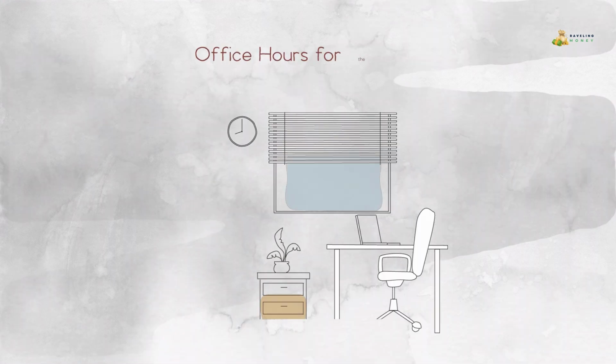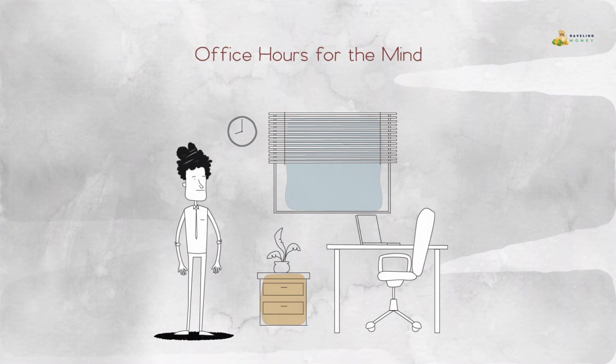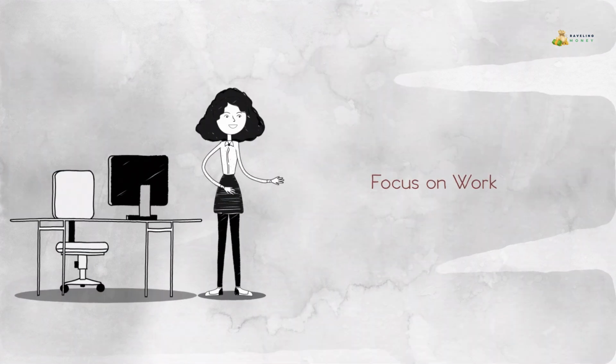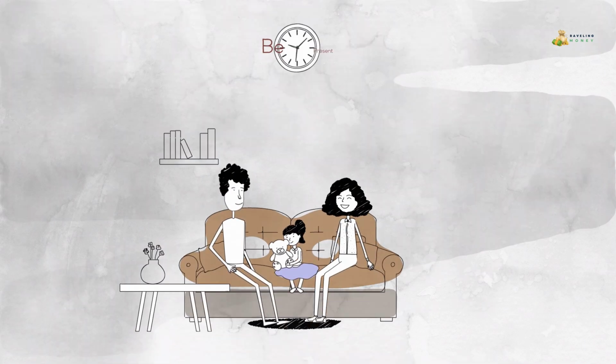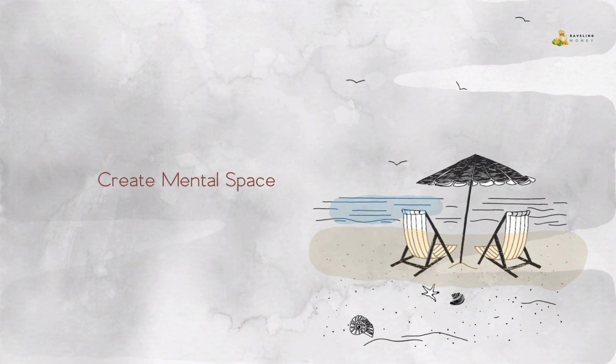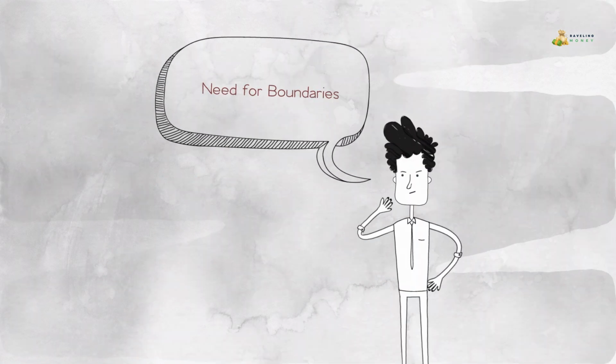It's kind of like setting office hours for your brain. If you're at work, focus on work. If you're spending time with family, give them your full attention. It's about creating space in your mind for each moment without letting everything blend together. Your brain needs these boundaries to stay clear and productive.